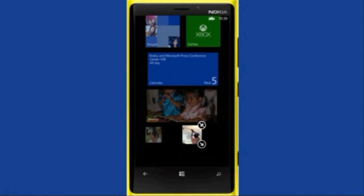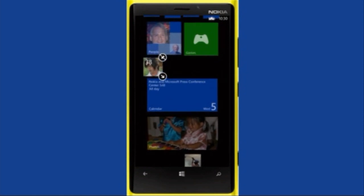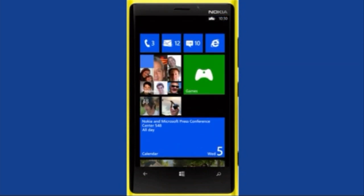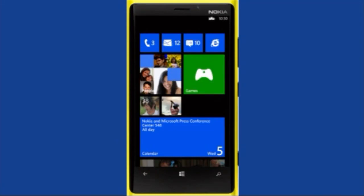And then I'm going to take each of these and scooch them up a little closer to the top of the screen. I'll put myself right there. I'll grab my wife and move her up here. And there you go. So now I've got my own me tile handy. So if I want to post quickly to Facebook or Twitter, that's just a quick thumb press away. And now my wife is available and handy.